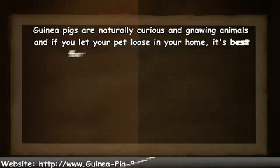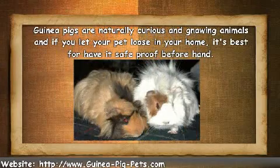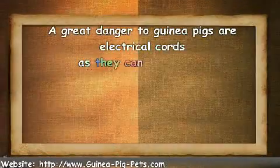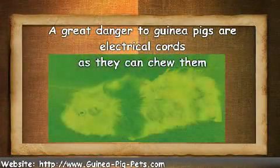Guinea pigs are naturally curious and love to chew. If you let your pet loose in your home, it is best to safe-proof beforehand. A great danger to guinea pigs are electrical cords, as they can chew them. Remove all electrical cords, as this is a primary threat for them.